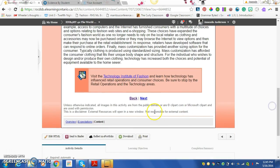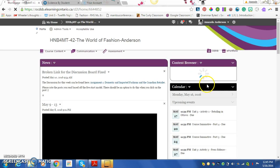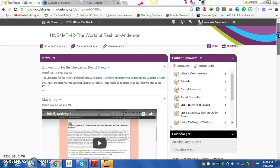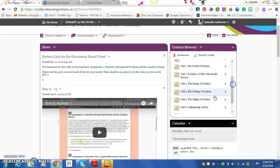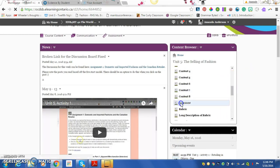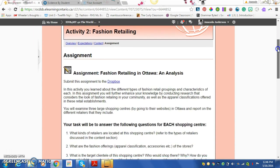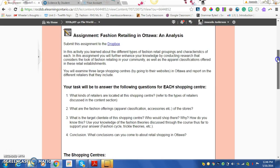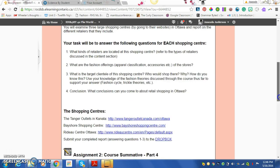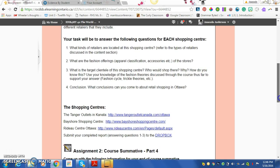What we're going to be talking about this week on the assignment is the retail reality in Ottawa. If you're one of our out-of-board students, it's totally okay. You don't have to go to any store in Ottawa, so don't worry about that. You just have to go to the websites of certain retailers in the city. There's only 4 little questions. You could do this in a chart if you wanted, or you could just answer the questions.